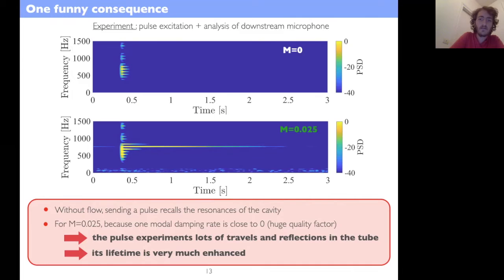But if you add the 0.025 Mach number flow, you see that actually the cavity plus gain modulus is working as a filter, and you have this frequency that corresponds to the zero damping mode that will last for a very long time, actually more than 2 seconds. It's as if the pulse at this frequency is making many more ways back and forth, or as if it was not a cavity but a very long tube. I could send acoustic information over much longer distances than without flow, which can be a way to take advantage, for once, of the flow for the acoustics.